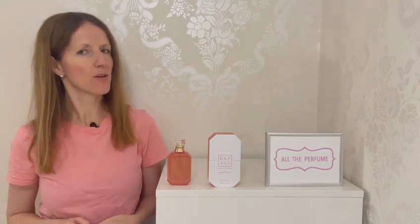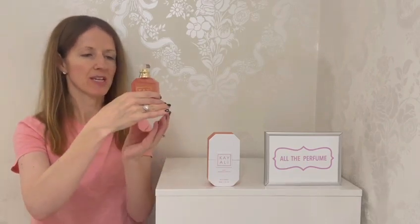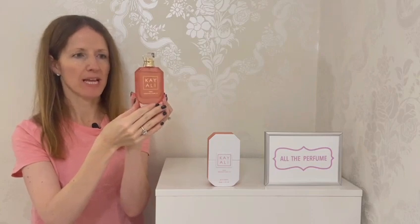So when I wore it the other night and received the compliments really early on into our evening, it felt really good to know that it was being noticed. So I love that about this perfume. So let's talk about the packaging. I really enjoy the colour of this bottle and juice, and I just love the Kayali bottles anyway.